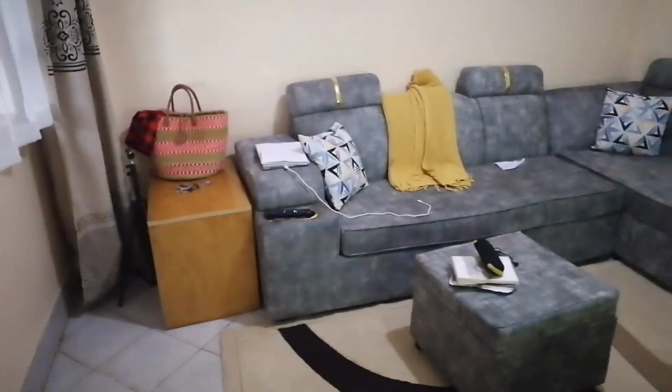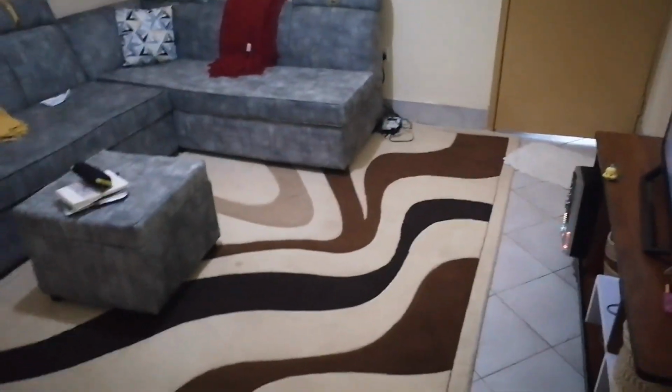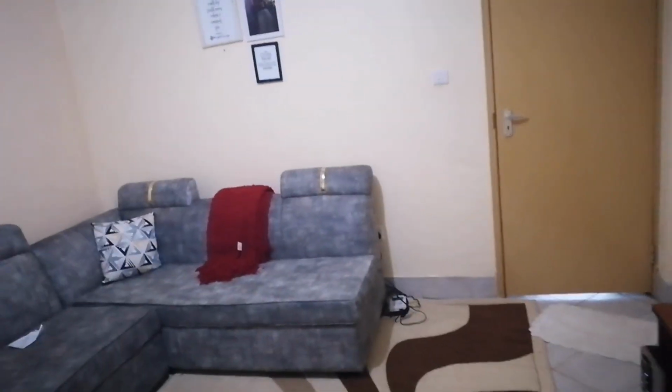So I can be taking selfies of myself. This house is quite dull, so I need to make it bright. I need to brighten it up with a brighter carpet, brighter curtains. And yeah, we're gonna work on that and bright walls. So moving on.